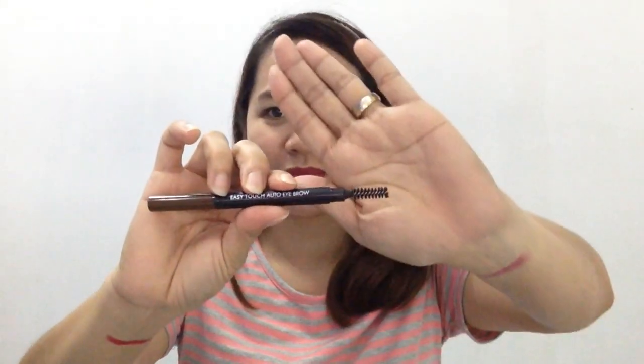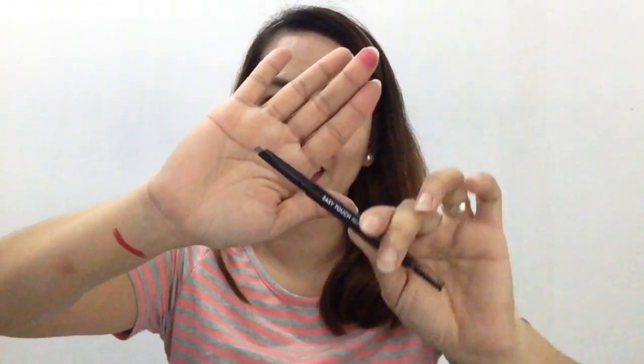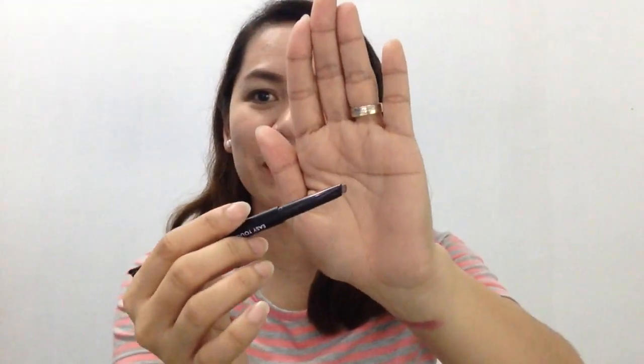The second item they gave me is this Easy Touch Auto Eyebrow. It has a spoolie and an angled pencil type. It seems so easy to draw eyebrows when the pencil is angled. Let me know if I'm correct by leaving your comment down below. Okay, let's swatch it. I will swatch it here.